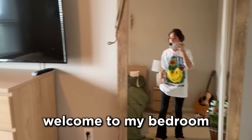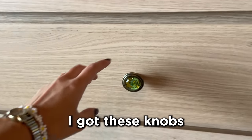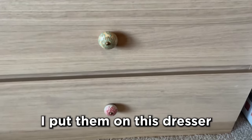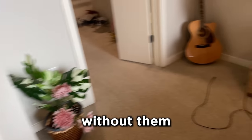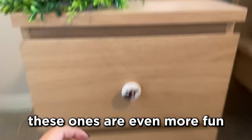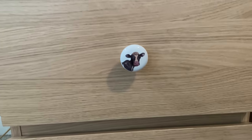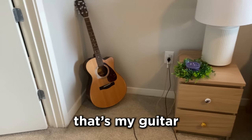Welcome to my bedroom. Ooh, these are fun. I got these special knobs, and I put them on this dresser because it was really boring without them. I did it on this one too. These ones are even more fun. Look, it's a cow. Hooray! There's that. That's my guitar.